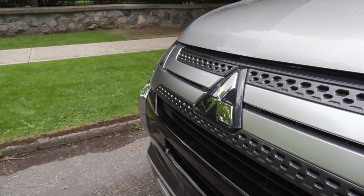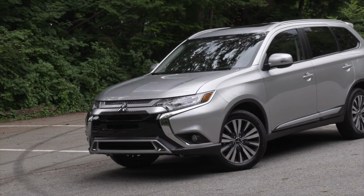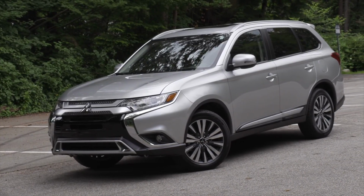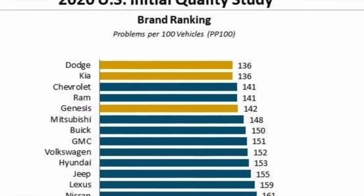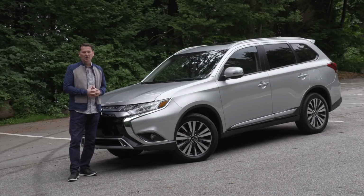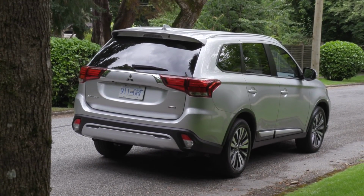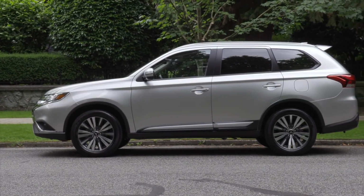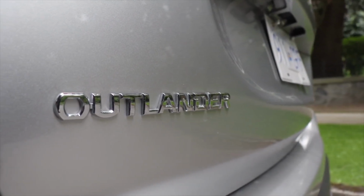Now, another part of this story and why I chose it for a value utility vehicle is because Mitsubishi jumped way up in the quality scores from J.D. Power. Their initial quality study, they moved from 24 to number 6. In fact, the highest ranking Japanese nameplate is Mitsubishi. So a big selling feature for Mitsubishi, of course, is their 10-year warranty. It comes with a 10-year, 160,000 kilometer limited powertrain warranty, a 5-year, 100,000 kilometer new vehicle limited warranty, and 5 years of roadside assistance. Now that's what gets people in the door.